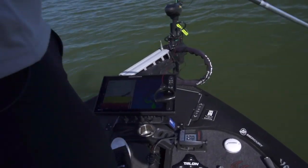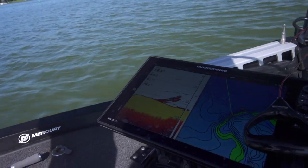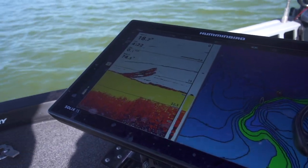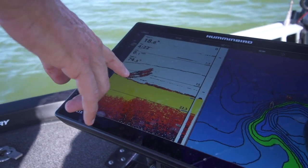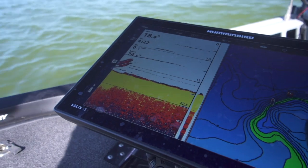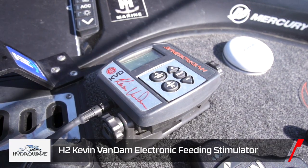Oh, that's what they're doing. Look at those fish. Those fish are coming up to look at the hydro wave. I just turned on the hydro wave. And that whole group right there, I was going on the troll mode. That whole group came up off the bottom to look at the hydro wave. They heard the noise. They wanted to see what it was.